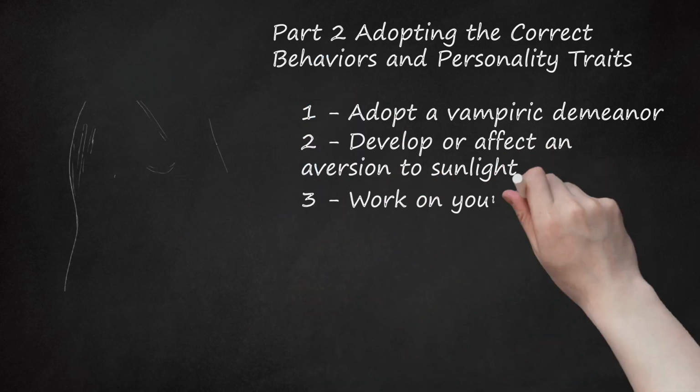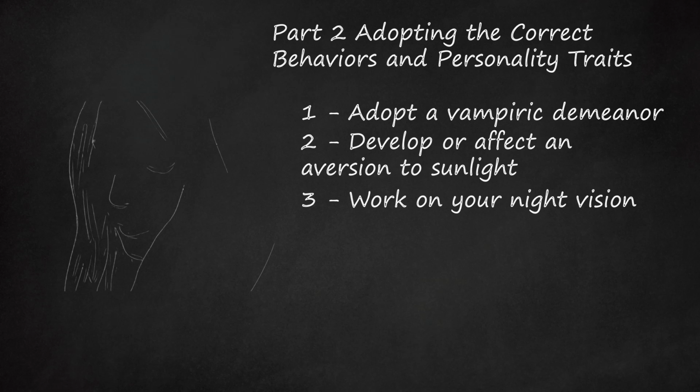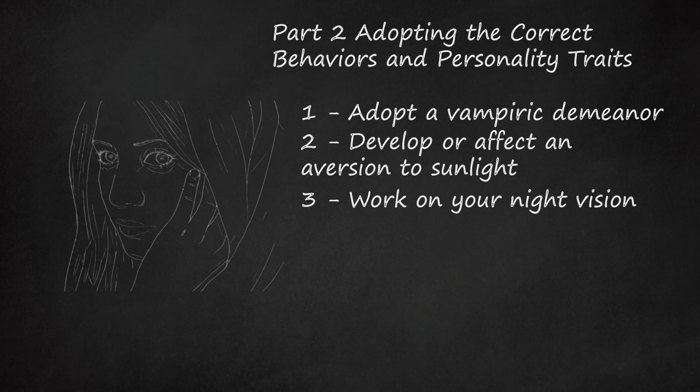3. Work on your night vision. Vampires have excellent night vision. Their sharp eyes can pick out even the slightest movement, so their prey don't stand a chance. Therefore, if you want to become a vampire, you will have to train yourself to see in the dark. You might need technical help here to avoid stumbling around outdoors on a moonless night, but if you're the type who can keep reading when everyone else is complaining it's too dark, this is good proof of your vampiric qualities.